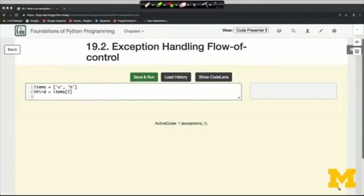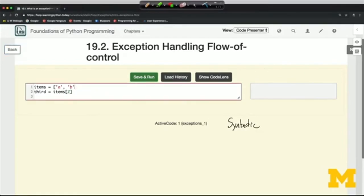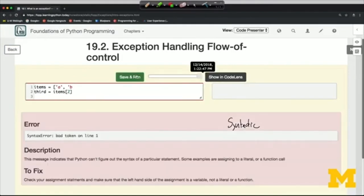Welcome back. Now, remember that there are three main kinds of errors that we can get when writing Python code. There are syntactic errors. That's when Python doesn't understand how to read the instructions in your program. So, for example, if I forget a bracket or a parenthesis and I try to run my program, then I get a syntax error saying that Python didn't understand the instructions that I gave it.